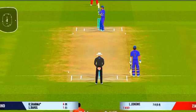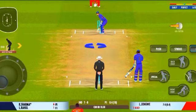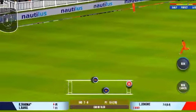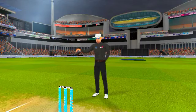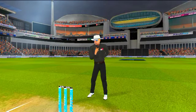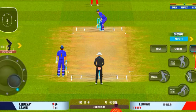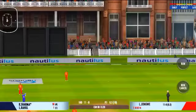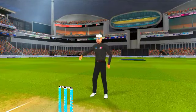Fans are back in the stands and so is the energy. We missed them so much. Elegant. Beautifully timed and eased it through the gap for a four. It's a treat to watch him bat like this. Absolutely glorious. He will get four for it.